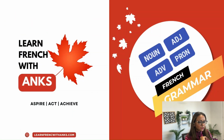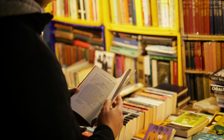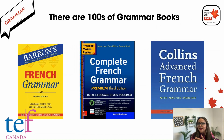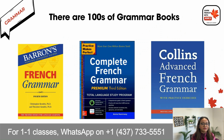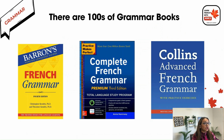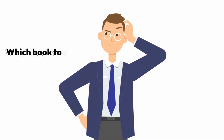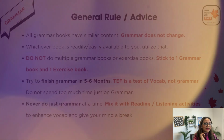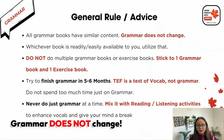So now let's start with the first thing first, that we definitely have plenty of grammar books in the market today, especially related to TEF, French, and many other study material which is available for French. If I first understand how exactly to choose and where to select, how to go about this, then I would say, first of all, guys, the books are honestly similar. More or less, they would have similar content.